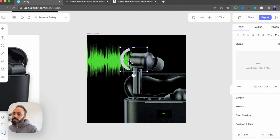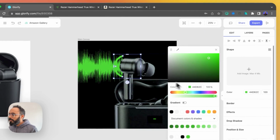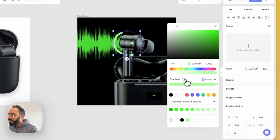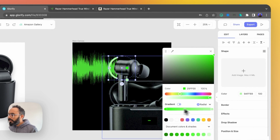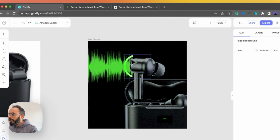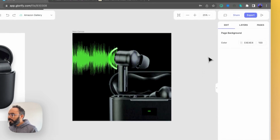From here, what we can do is implement maybe a bit of a gradient sort of color in the fill. So let me pull this color, pull the gradient over here, make it lighter. There we go. And give it a gradient. And maybe we can make the green a bit darker on the... Yeah, there we go. And that looks nice. I will also give this a drop shadow for it to pop a little bit, stand out. There we go.